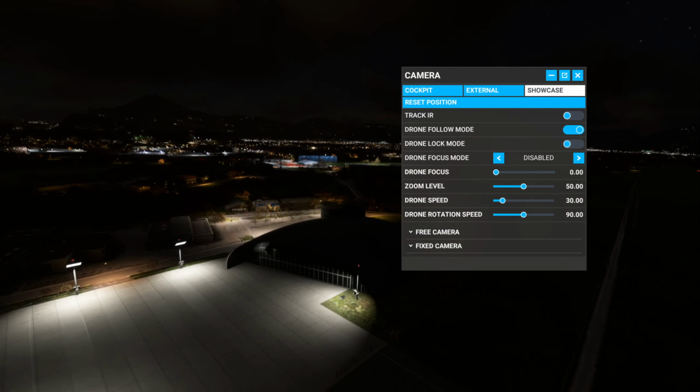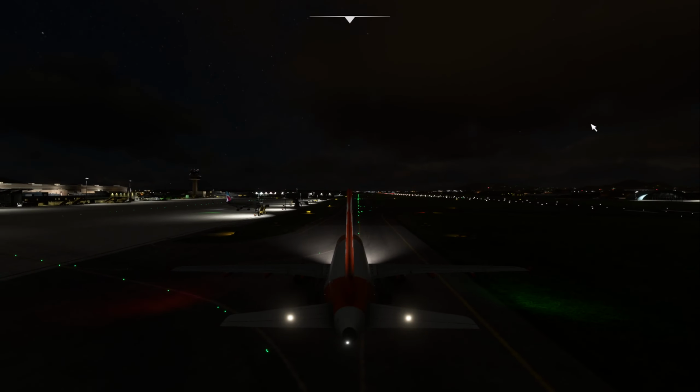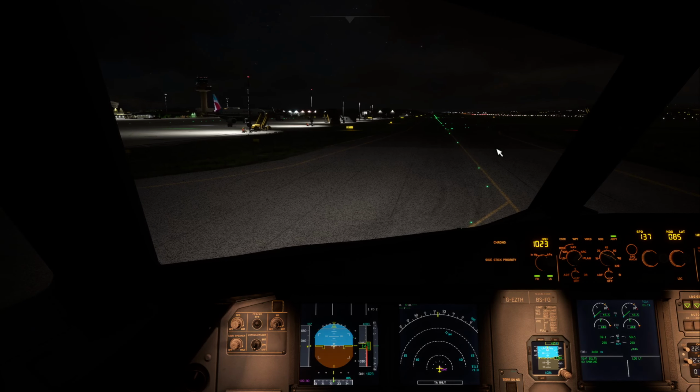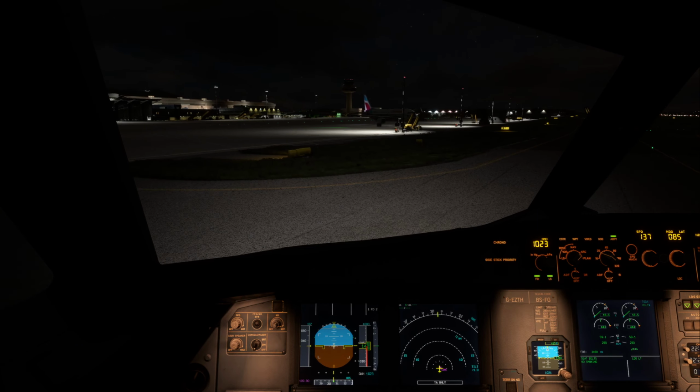There you go, so I've parked in front of that there. We go in here now. I'm going to go to the front actually.